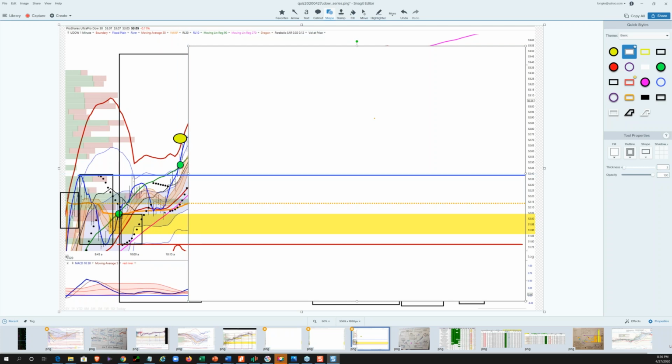It finally gets through. It did hold support down here at the Bollinger Band mean. I consider that a sloppy play on my part. I would be satisfied with an exit here. If you take the exit here, then your reentry has got to be right there on the next PSAR flip. So take your pick.